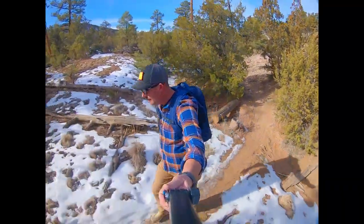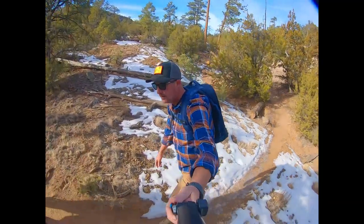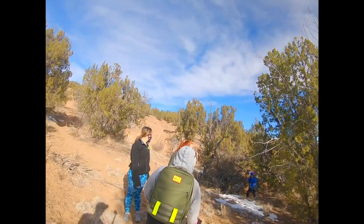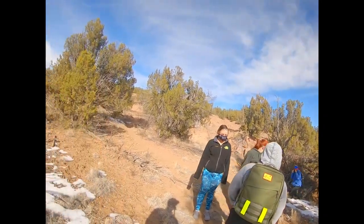As we come down the hill, we lose about 500 feet in elevation. We started at about 7,500 and we dropped down to about 7,000.